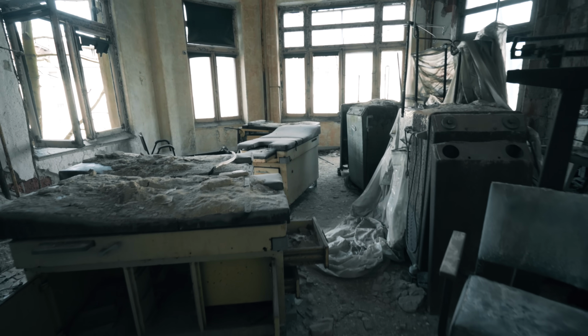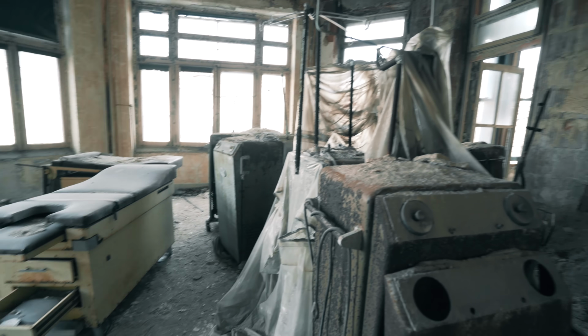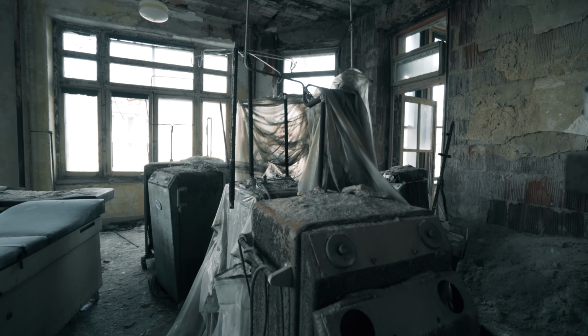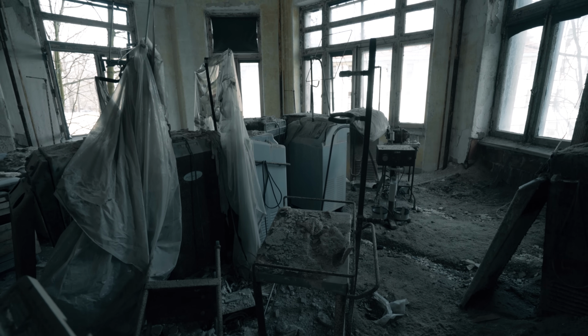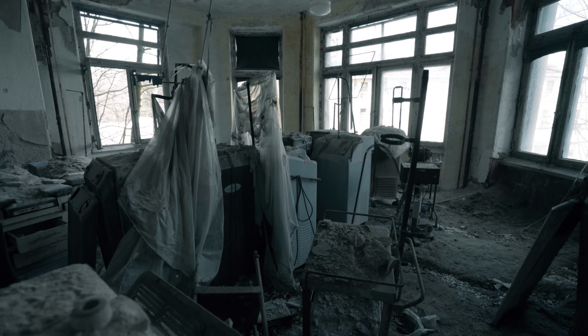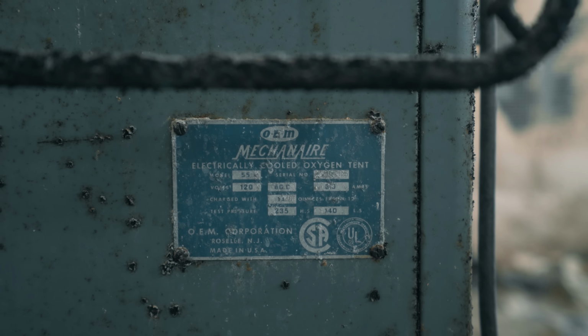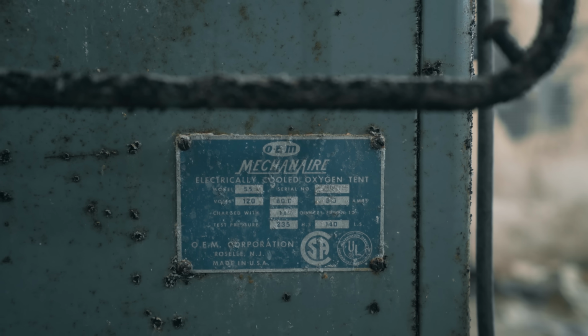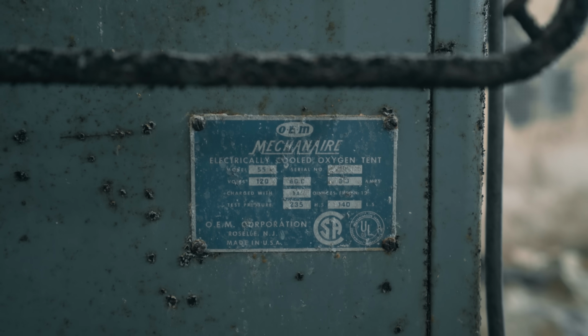Wow. These are full of like examination beds, and who knows what this stuff is covered in plastic. There's that minty blue color again. I think that color was seen as like sterile back in the day. That answers that question about what these were. Electrically cooled oxygen tent. That kind of raises a lot more questions though.